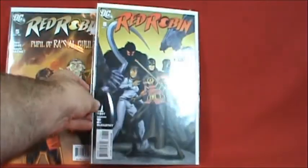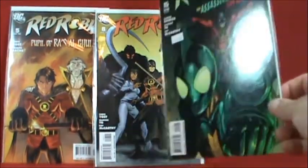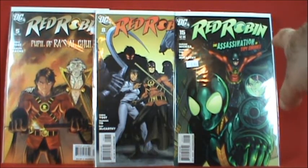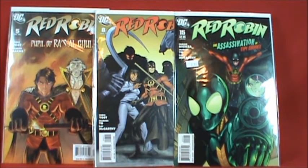So I started buying some of the trade paperbacks, and those are getting kind of pricey. It's just going to be easier to pick up the single issues. So I'm starting to go back and fill the few holes that I have. I've got number 5 there, number 8, and then number 15 here. The Assassination of Tim Drake. I wonder what's going on in Rebirth right now. Anyway, those are the Robin things that I got here.